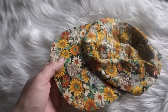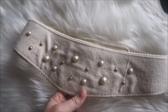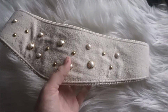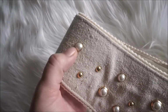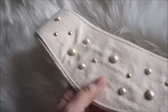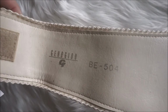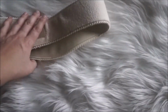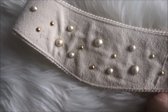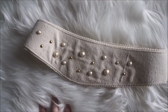And then this is an oversized like belt that you would put like over a dress, I feel like, and it has like the gold and the pearl details, which is really cool. It velcros. There's the label. I did find another belt that was like this, but I like this one better. I just think this would look really good with one of those vintage dresses.